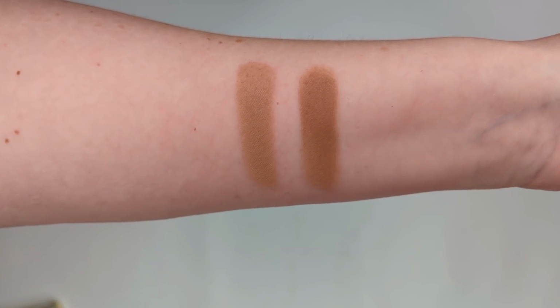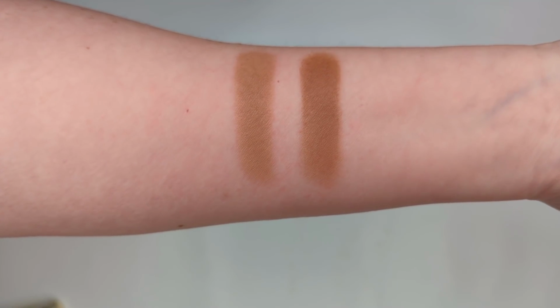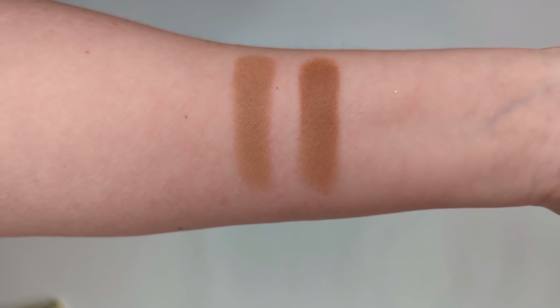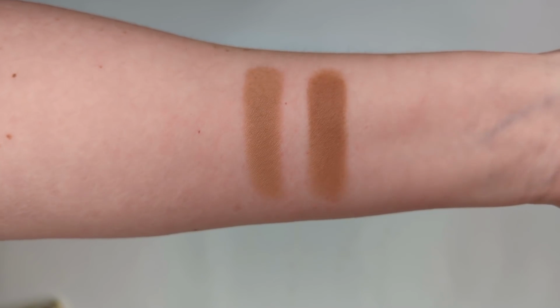So let me show you guys some swatches of the 2 shades that I have. The lighter one is called Back to the Beach. This one is the perfect cooler tone bronzer for my fair skin tone. It's beautiful. And then the deeper one is Lost in Paradise. I think both of these have that more pinkish reddish undertone that I really, really love.